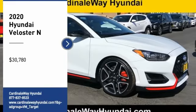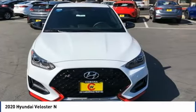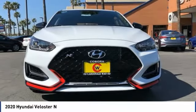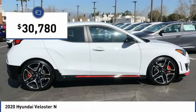Make a great choice today with the 2020 Veloster. The Veloster's innovative body style and unique design make it unlike any other small car out there. Pair that with the fuel efficiency that pushes the 40 miles per gallon barrier, and you've got one sweet ride, and is priced below $35,000.